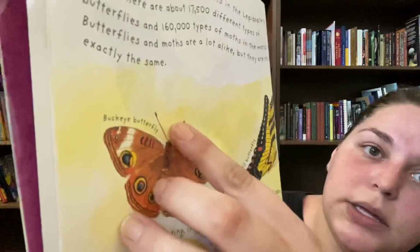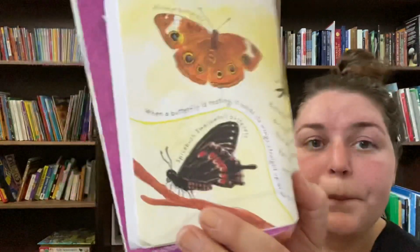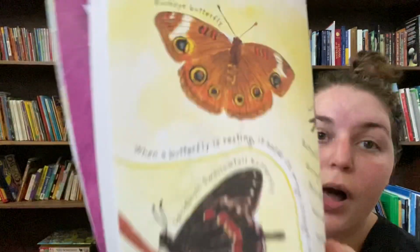Butterflies are out and about during the day, and they have thin bodies without much hair and skinny antennae with knobs at the end. So we can see their skinny little bodies and an antenna with its knob. When a butterfly is resting, it holds its wings straight up. And that one is a spicebush swallowtail butterfly.